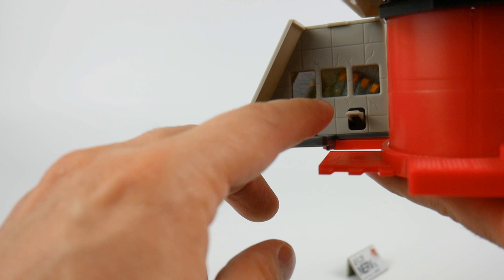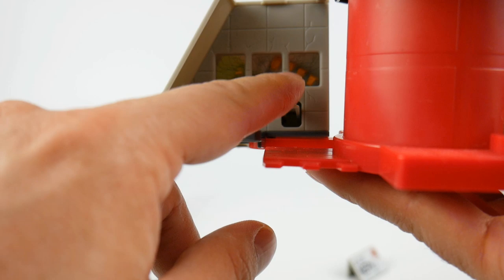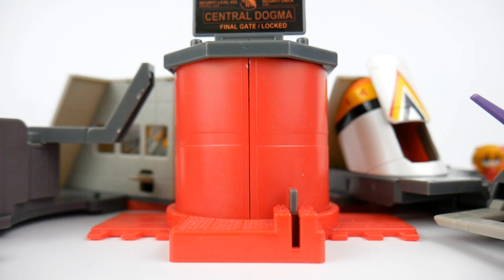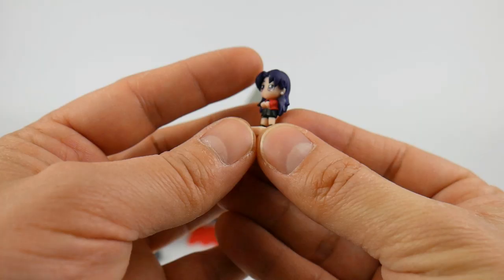By pushing this button, Eva Zero pushes the wall, and there's some detail of the crack lines here on the glass and the wall. And you can see the Evangelion Unit Zero face here. Really love the detail here. Now, guess who's here? Alright, Misato. Pretty cute with her arms crossed.